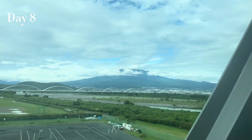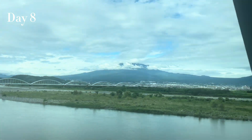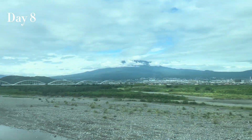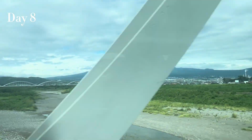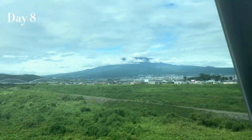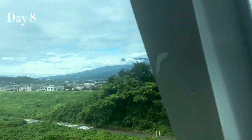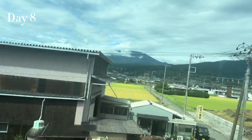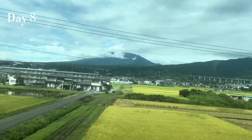Day 8 is a travel day heading back to Tokyo after going to Kyoto and Osaka for a few days. Again, you're going to be going past Mount Fuji. This time, Mount Fuji was a little bit less shy, so we did see a little bit more of it. But again, make sure you're sat on the Fuji side of the train. You also get to see some of the Japanese countryside, which is so lovely when you're on the train.